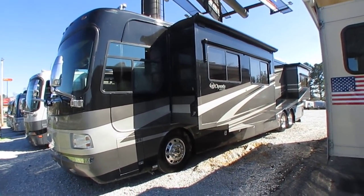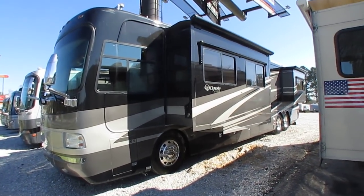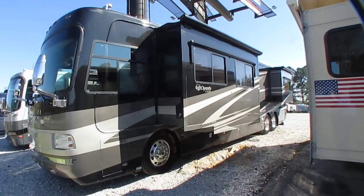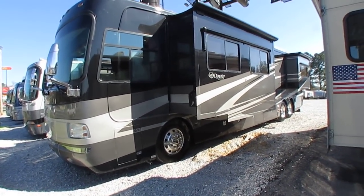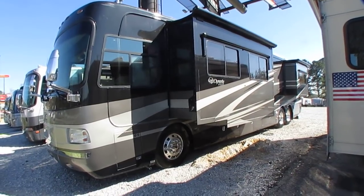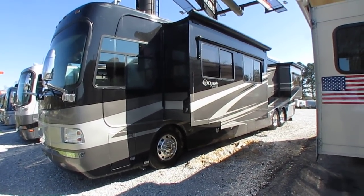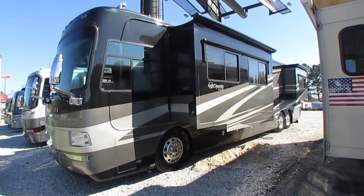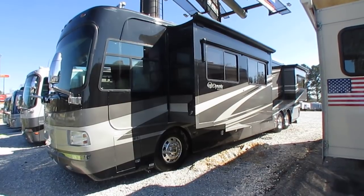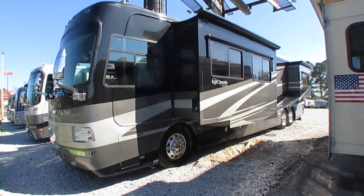Folks, I've got an incredible buy today that for those of you who can afford to be in this price range, you're literally buying a $50,000 or $60,000 better coach than you're actually paying for. Today we're going to look at a 2007 Monaco Dynasty. The floor plan is the Diamond 4. It's 42 feet, 2 inches long with a tag axle, 4 slides, big boy.